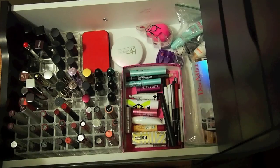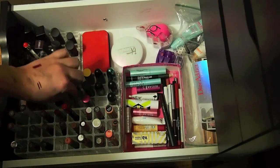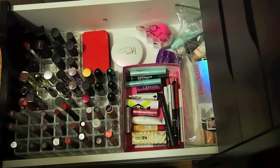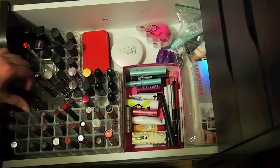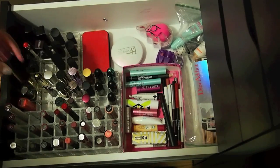I might rearrange how some of these are stored. Like, I think this little one can go in here. And then I'll put this one up here. And then I can actually put these two next to each other and do this.